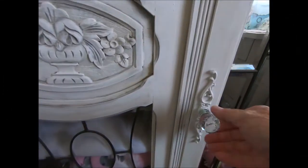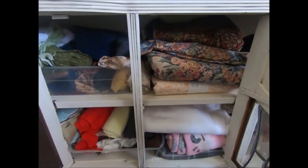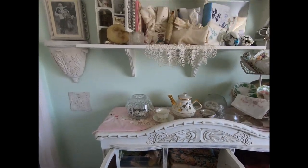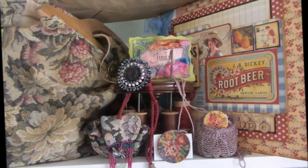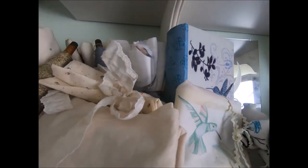This is the hutch that I shabby chic'd. And it really does store some fabric. I was concerned about how much, but I think I've got everything in here. The rule to this remodel project was it had to have a space, it had to find a place, or it had to go. Got all my ribbons together, all my hummingbird stuff I kind of try to put together.